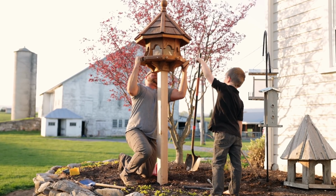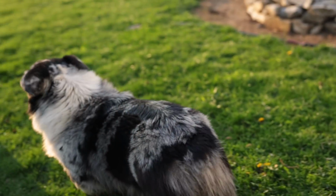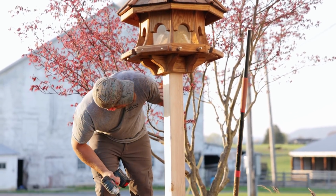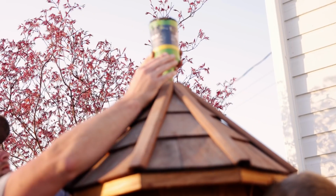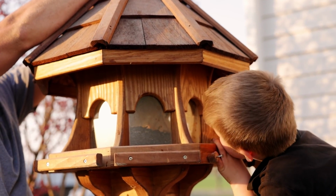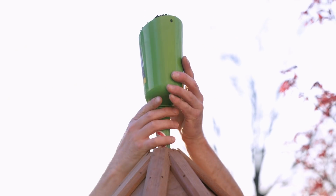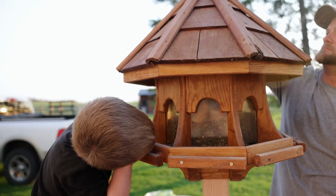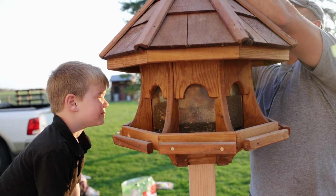Dad, I got to the roof, Dad. Get it. Way too full. Dad, it's gonna... Home is where the heart went to the window.